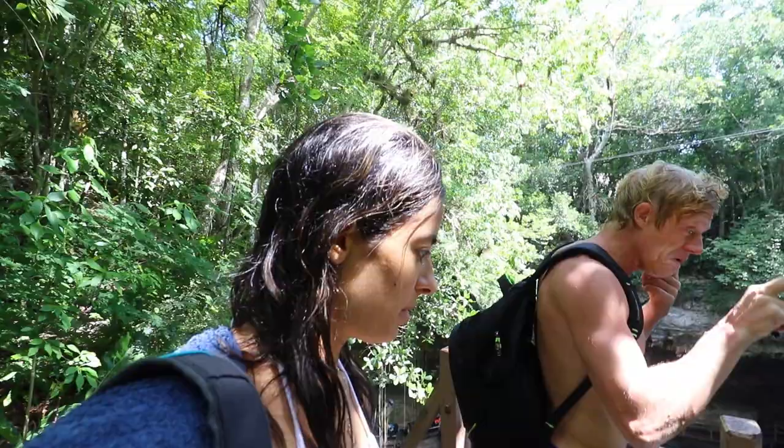We're getting ready to leave Cenote X'Canche, but William earlier jumped from the very, very top. Look how high it is. Oh my god.